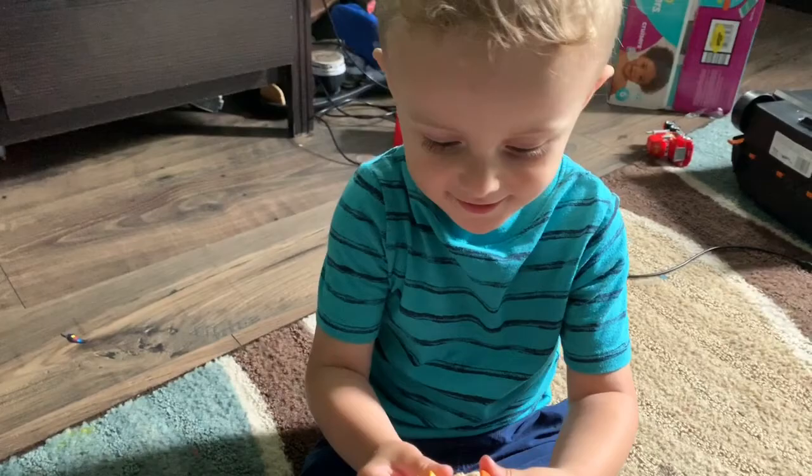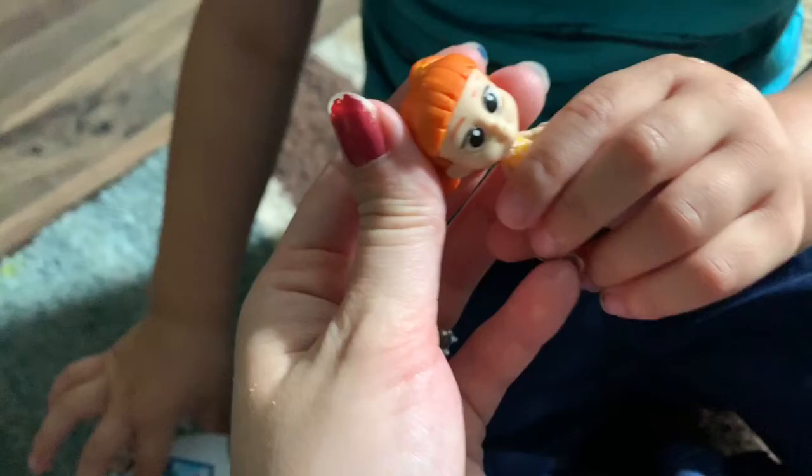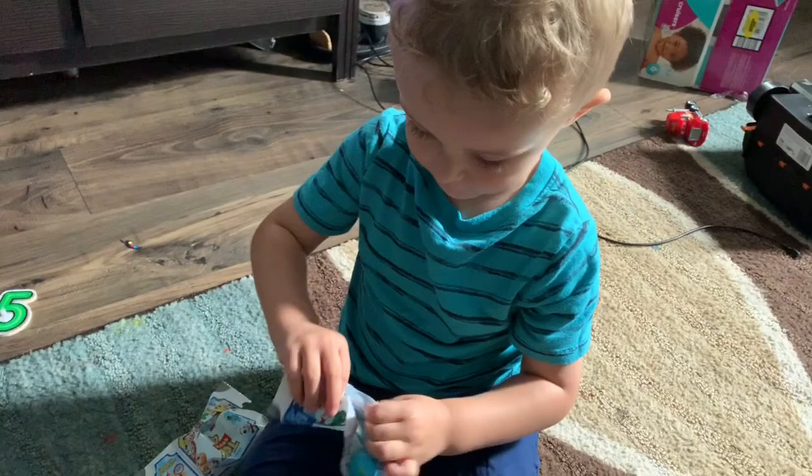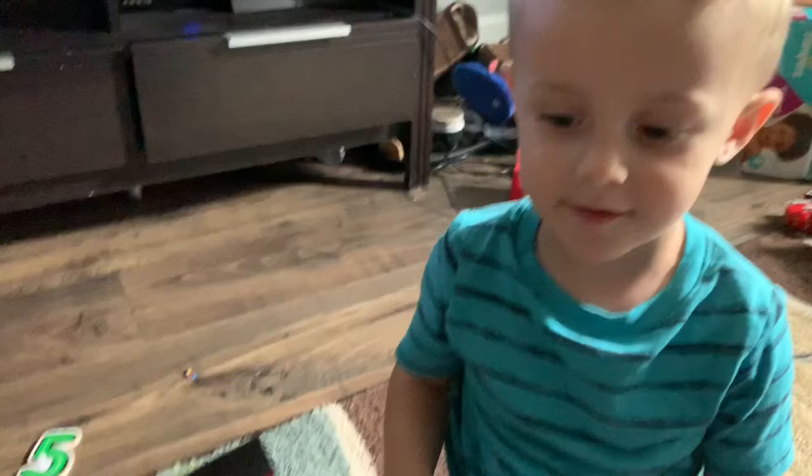Hey! Who is it? Let's see. Yep, there she is on the bag. I'm not sure what her name is. We haven't seen the movie yet. Hi. Next one. What do you got? It's so cute. Now we'll move on to the cars.